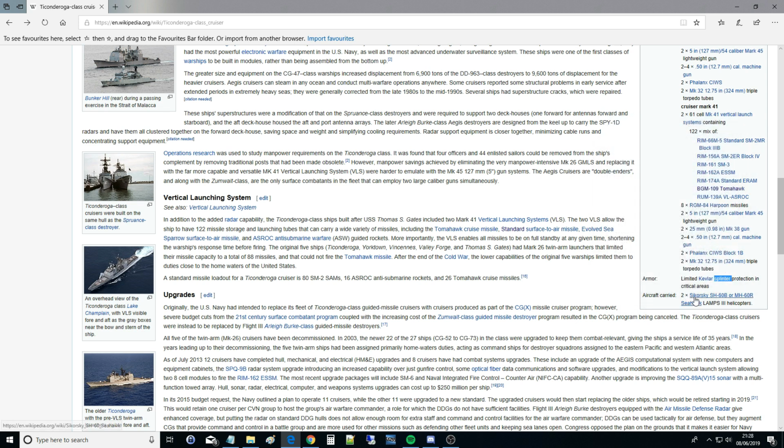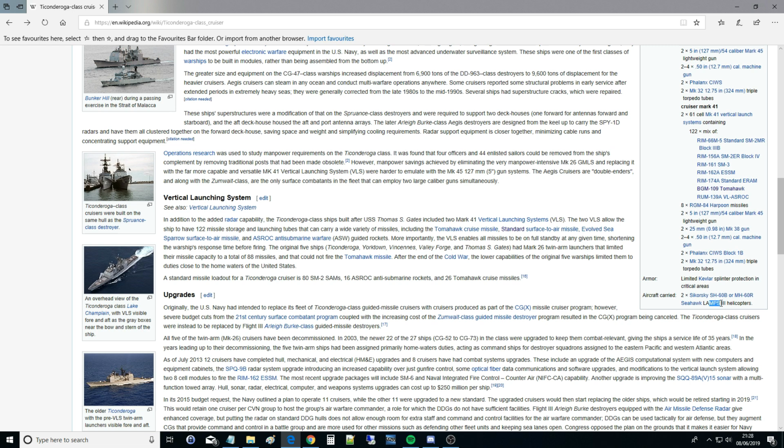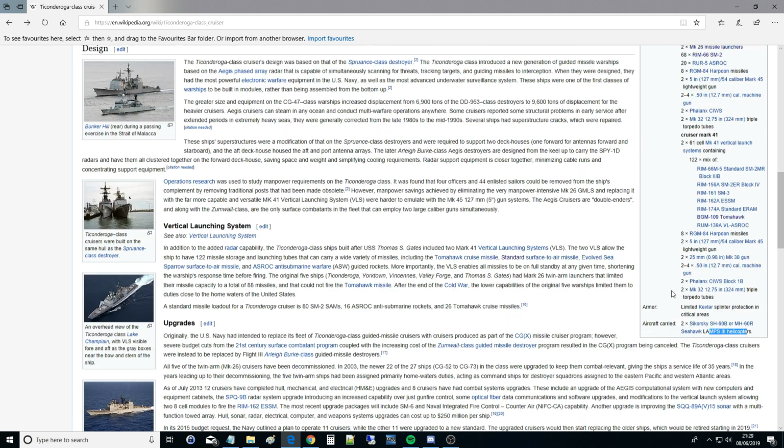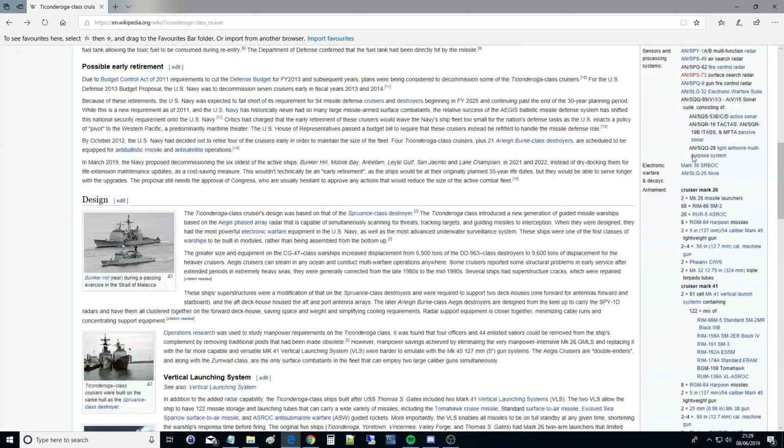Stationed aboard are 2x Sikorsky SH-60B. So these are the Black Hawks, aren't they? The Naval Black Hawks, or MH-60R Seahawk, with the LAMPS capable helicopters. Cool. So that's that. You guys can push back with anything that I've done wrong there or anything you want to add. That would be muchly appreciated.